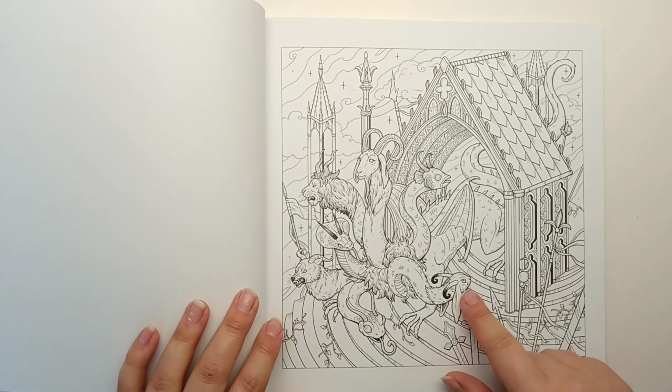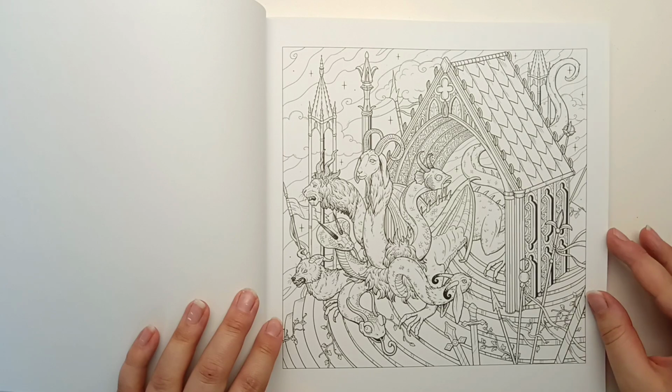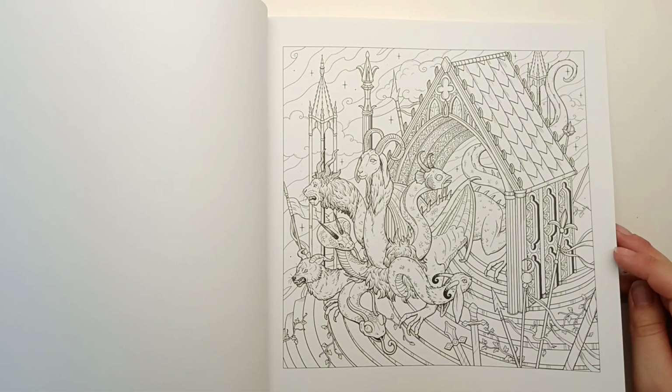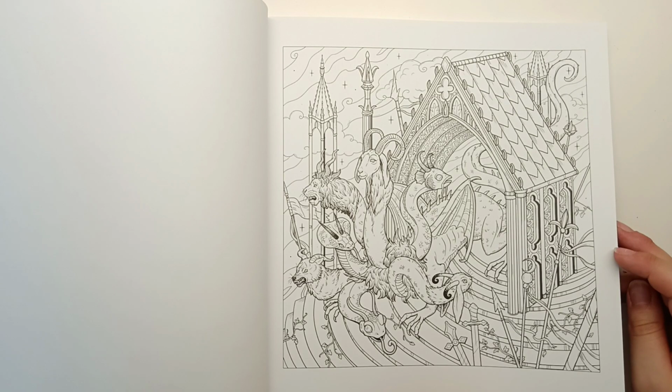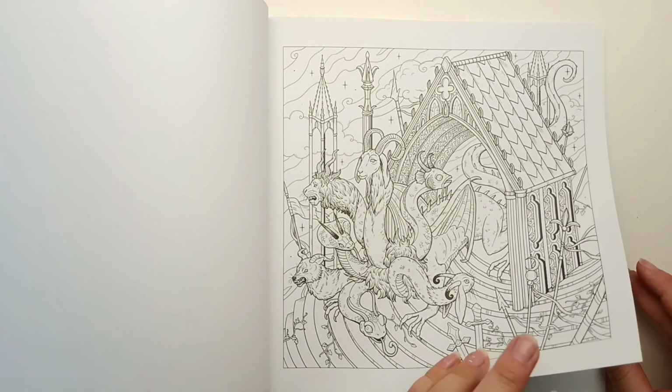But how many heads does it have? 1, 2, 3, 4, 5, 6, 7 different heads of different creatures on it. This would be a really interesting page to colour. I would have no idea where to start with this. I would have to look up some reference images maybe for this creature.